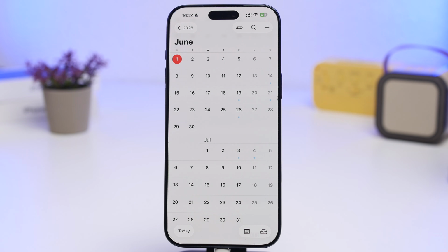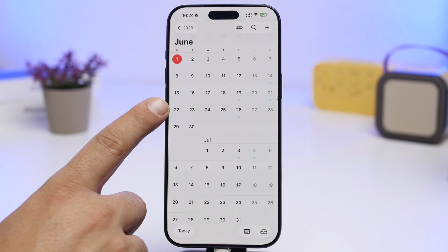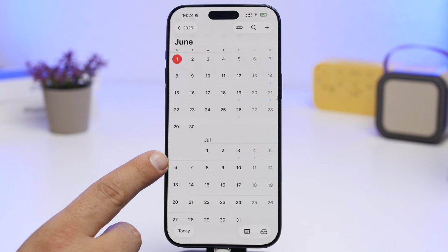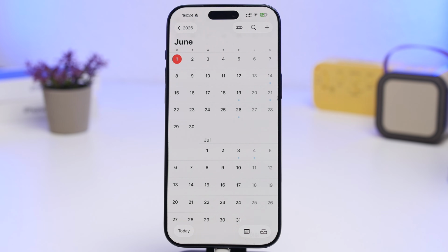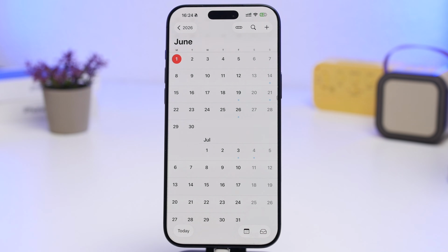Now, from my experience, Apple releases iOS 26 dev betas on a 2-week schedule for the first 4 betas. So what happens here is that usually the first public beta will be released a week after the 3rd dev beta. So right here we will have the first one, the 22nd will be the second one, and then the 6th of July will be the 3rd dev beta. Now, a week after that, the 13th of July will most likely be the date that Apple releases the first public beta.